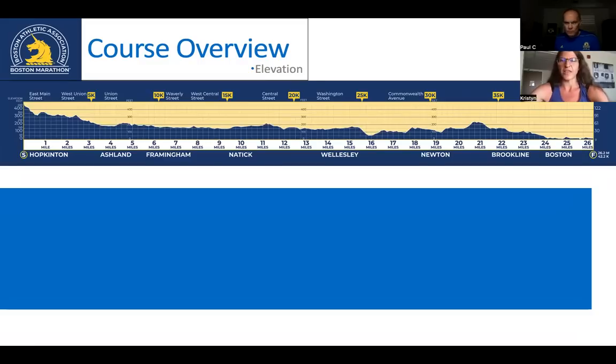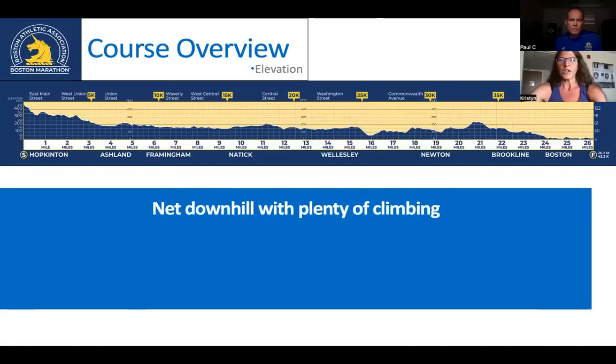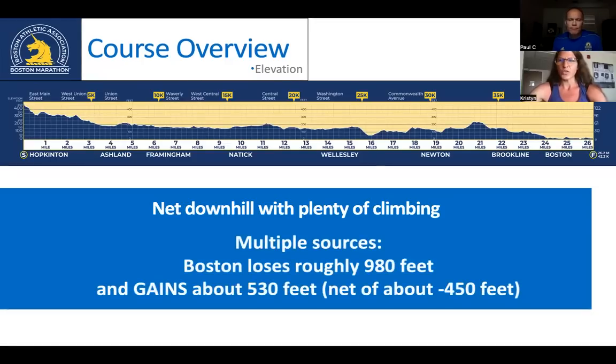Okay, so now we're going to go through breaking down the course, and I'll go through all of the elevations and the things you'll see along the way and things to look out for. Overall, the course is a net downhill, but as I mentioned, there's a lot of climbing, and you can see that there. Boston loses roughly 980 feet, and it gains about 530 feet, so the net is minus 450 feet. There are a couple of different sources out there with numbers. If you go and look it up, you'll see a little variation, but this is about the average.